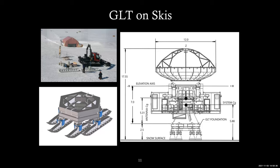We are taking on this idea of putting the entire telescope on a ski. So the telescope will be sitting on a steel foundation, and then that foundation will be sitting on skis like this. This is not a new idea, but this certainly will be the first time it is put on a submillimeter telescope. The concept will be like this. We almost have the design of this. The reason we put it like this is we want to be able to move the telescope every other year, because we don't want the telescope to be buried by snow.